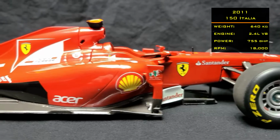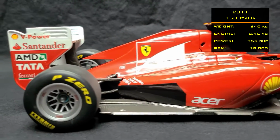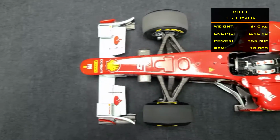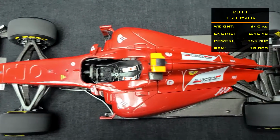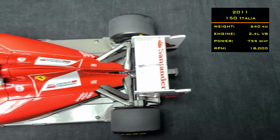Returning for 2011 was the KERS system, which was introduced in 2009 but not used by any team in 2010. This gave an additional 80 horsepower on top of the 755 horsepower V8 engine. Because of the KERS system, the FIA raised the minimum weight to 640 kilograms.